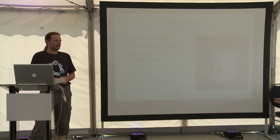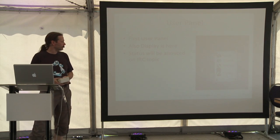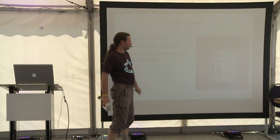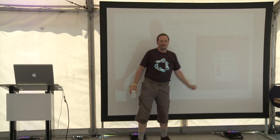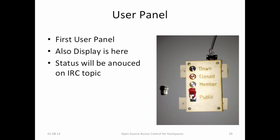We only have the Nokia display in here, so the system displays the current status. This really nice rocket launch switch will ignite the public mode. So let's see, the lamp and the buttons are blinking. Okay, public mode.